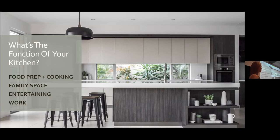So 700 or 600 overhead cupboards? In terms of the height, from the bench to the underside? I always go at least 650, but it depends on your cooktop, because if you've got gas, there's a minimum distance from your flame to the underside of your overheads.